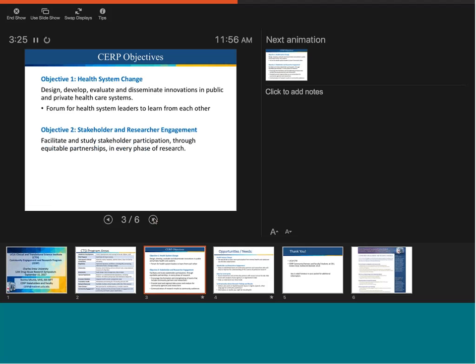The second objective is for stakeholder and researcher engagement. This is a piece that I've been involved in over the last several years, along with one of my other community faculty partners in crime here. We've been doing this for a while, working with academia to help each other understand how we operate and, ultimately, to help reduce the disparities.